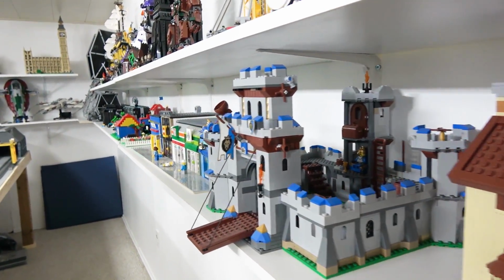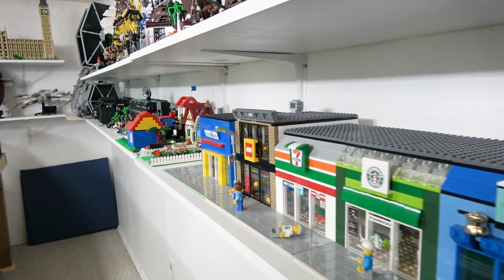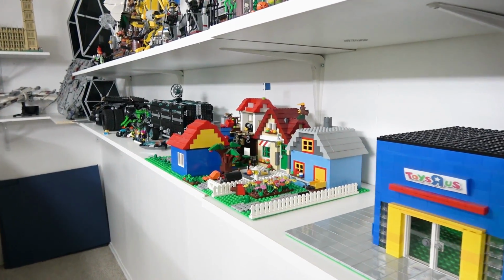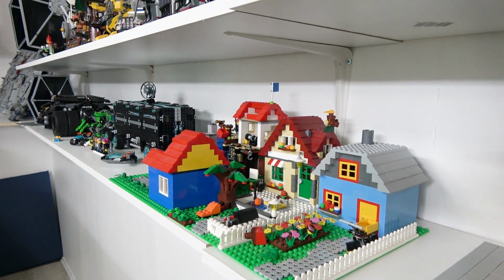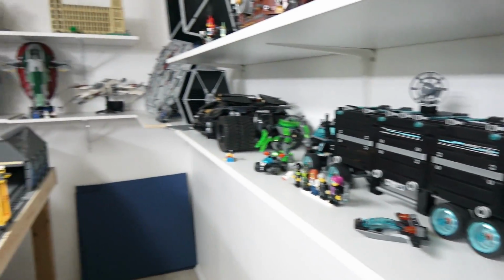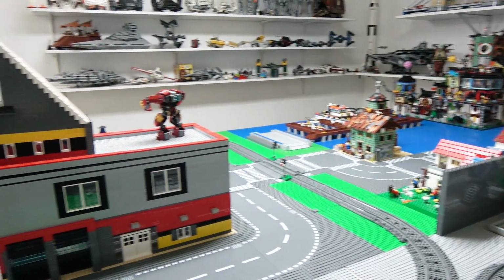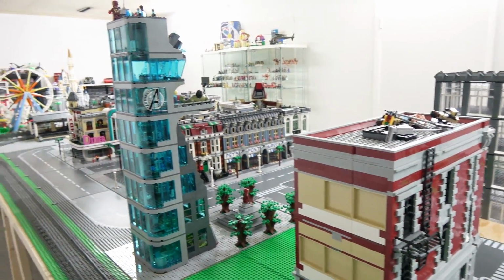So there are some structures here that eventually I'd like to work into the Lego city, but heck, if there's not room, there's not room, right? So my plan for this Lego city is just to make it look neat and tidy, have lots of detail. The end game is to have lots of detail and have everything neat and tidy, not too crammed and crowded. I just like it neat and tidy, you know what I mean? It's just nice, you can see everything, there's lots of space. I think it just looks wonderful this way.